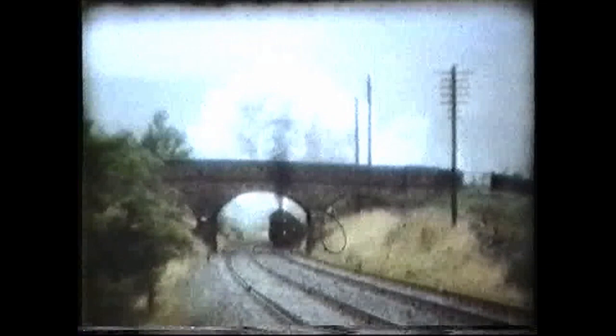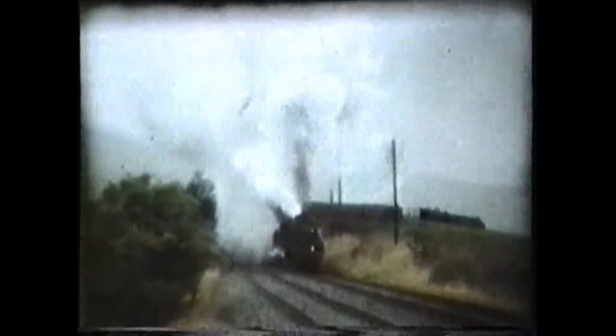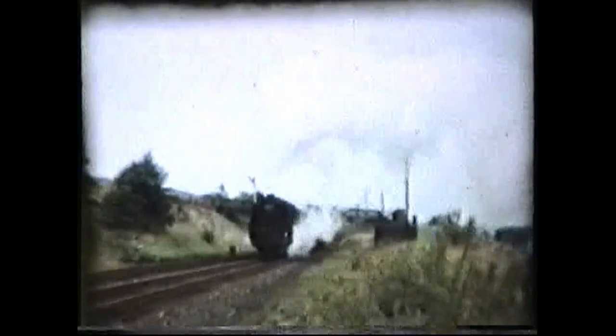8F near Ais Gill Summit with a mixed freight. 5MT crossing Dandry Mire Viaduct with an up freight. 5MT climbing Ais Gill near Wild Boar Fell on a typical misty day. 9F with a Long Meg near Mallerstang. 5MT with an up freight above Mallerstang.